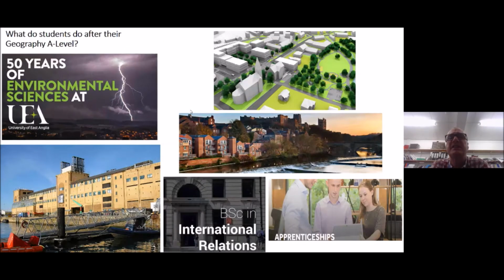And speaking of which, the sorts of jobs that you might go into after A-level, obviously there are apprenticeships. In geography, you learn a whole range of what we call transferable skills. That would be very good if you're applying for an apprenticeship, even if it didn't have an awful lot to do with geography. The skills you've learnt in geography would still hold you in good stead. But in terms of geography, apart from just normal human and physical geography degrees.